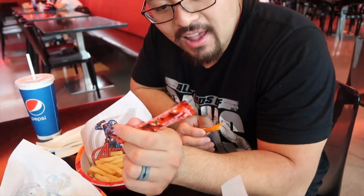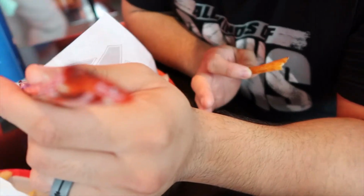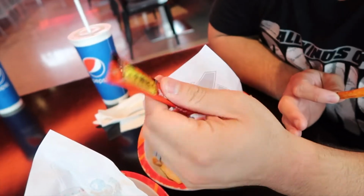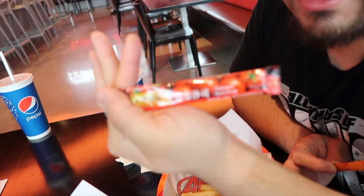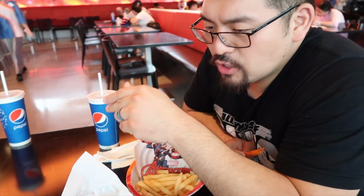Another fun fact, the ketchup here is actually a packet as well, but it's a Lee Kum Kee brand. It's not our Heinz brand, so it's going to be a tube of ketchup instead of just a packet. I do feel like you get a little bit more ketchup into the individual packs. And of course the straws are going to be paper straws versus plastic. Of course, save the planet.